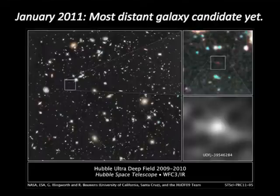So just last year, the most distant galaxy candidate yet has been discovered. And Hubble, as of 2009, or in the last servicing mission, has an infrared camera that sees very slightly into the infrared, into the near infrared. So with Hubble now, we have a little tiny bit of infrared that we can see. And with this little tiny bit, we've already seen some amazing things.